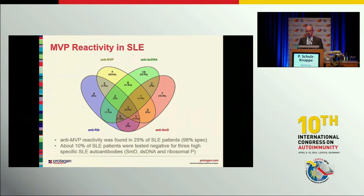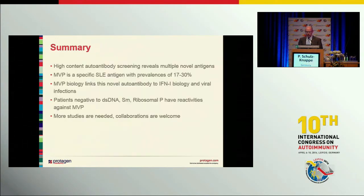I also express my hope that some of the other 46, which we have not advanced as far as this one right now, will help to further close the gap. In a presentation yesterday, I showed that this collection of autoantibodies is capable of segregating SLE into subgroups. We believe that MVP is a strong factor contributing to this subgroup segregation of SLE.